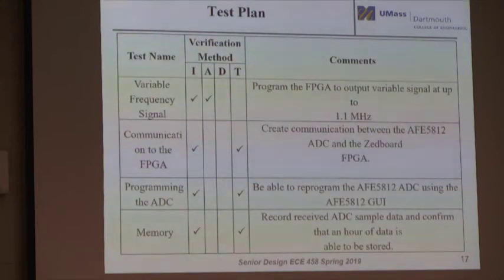We have a couple of test cases here. The first one is the variable frequency signal. We need to be able to create a signal that can be generated up to about 1.1 megahertz. The next one was to communicate from the FPGA to the ADC efficiently. So we need to be able to make sure that we can send a signal into the ADC and be able to read it on the FPGA. The next one was to program the ADC using the ADC's GUI and make sure it was correctly programming the ADC. And then the last one would be memory, which we want to be able to store sample data in the FPGA onto an SD card.